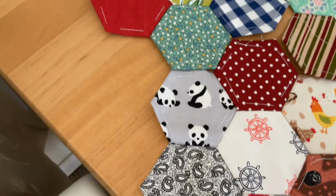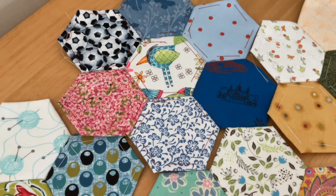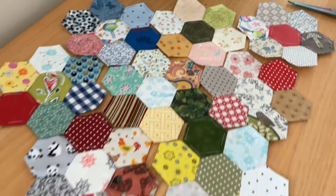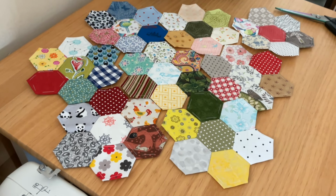So here's some of the hexie flowers that I have made, and then I will join them up and add them to the bigger quilt. Some of these I have fussy cut a little bit. Obviously these are all scraps, so some fussy cutting is better than others. But yeah, those extra fabrics that my mum gave me, look at that little bird, have certainly been put to good use. And I would really like the quilt finished by the end of the year.